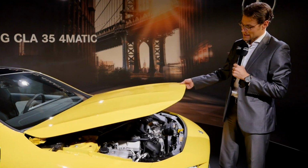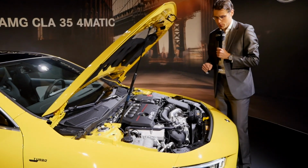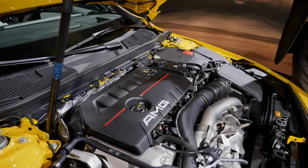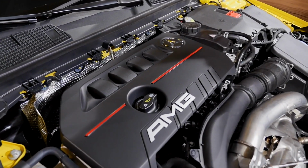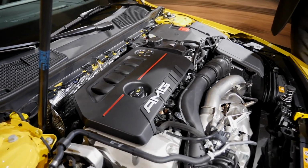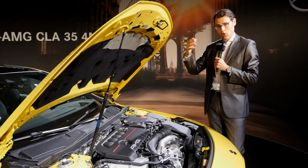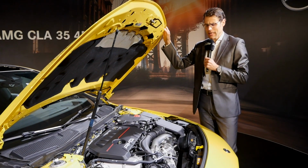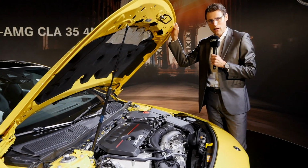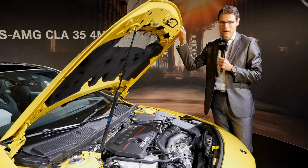The 35 models here in this compact segment by Mercedes all feature the same engine, a 2-liter 4-cylinder turbo petrol engine with just over 300 horsepower, and 4.8 seconds to 100 kilometers or 62 miles an hour. Again, the same for the A35 hatch and also the A35 sedan. Well, they use it in all of their compact models, and it's really enough if you say, oh, where's the 45? Yes, it will also be coming, but this one here, as I've driven it in a hatch, is totally fine, I can tell you.